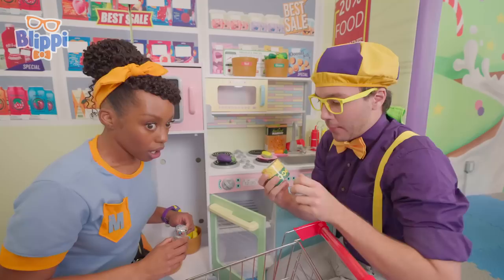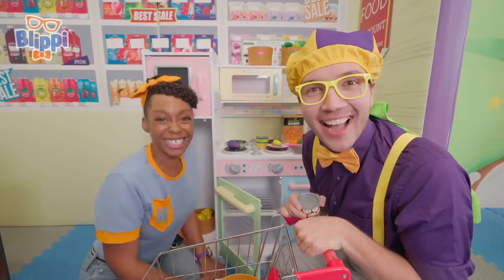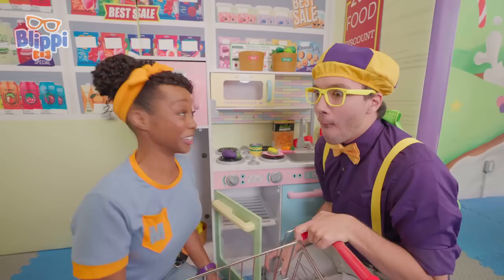Blippi, I have a great idea. Oh, what's that? What do you usually eat after dinner? Do you know what you usually eat after you eat dinner? Yeah, that's right, dessert. I love dessert. Well, since it's opposite day, let's have dessert before our dinner. Whoa, that's a great idea.